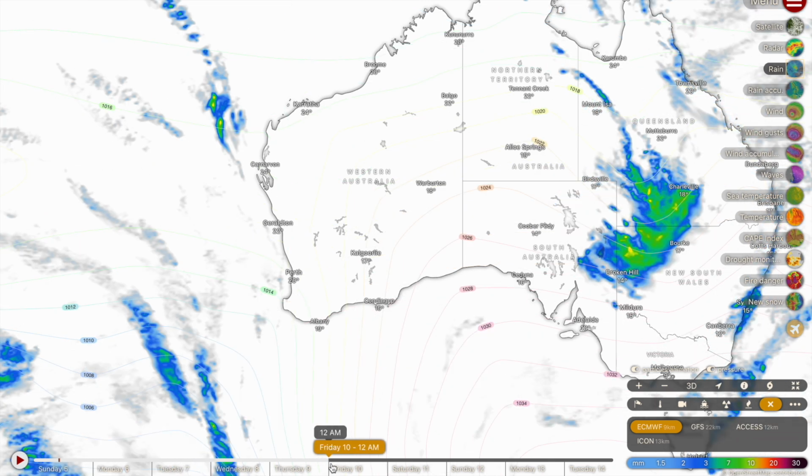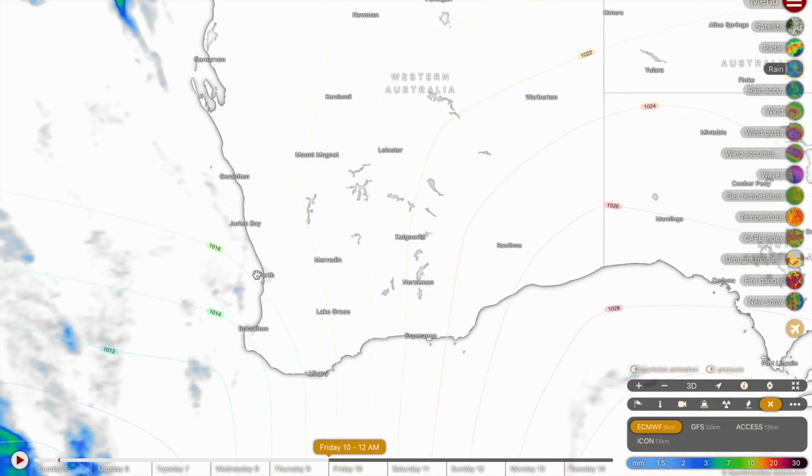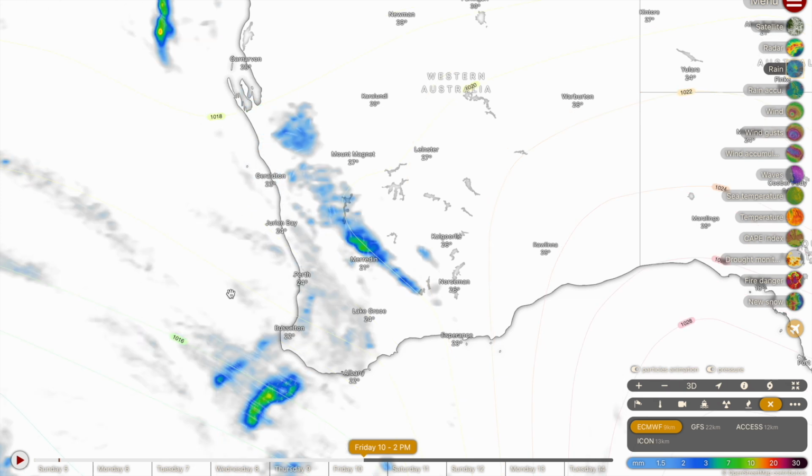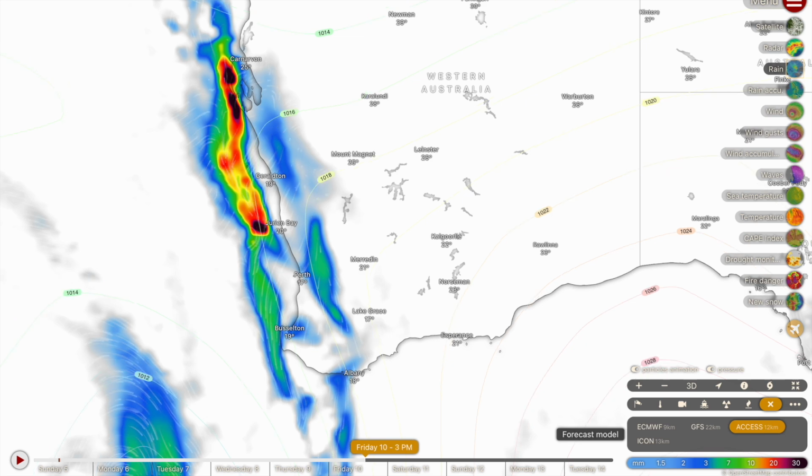And then by next Friday, we're going to be talking about a trough expected to extend down the coastline. It could spike temperatures as well Thursday and Friday next week. We could be heading into the high 20s in terms of temperatures there, and maybe even further inland we'll be talking low 30s, but that might be a little bit of a stretch at this time. But yeah, certainly Friday afternoon we could be seeing some thunderstorm activity around the Perth area. The Access G3 model is right on board with it as well.